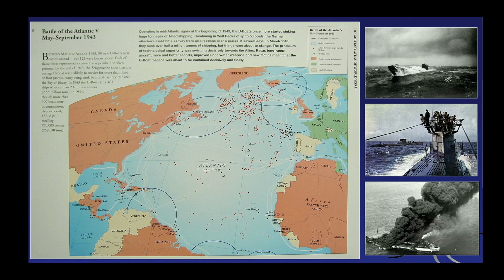Very intriguing distribution of things, and this was actually why Iceland was so extremely important. And this is why Britain actually occupied Iceland at the time, so that they could extend the air cover over the Atlantic.